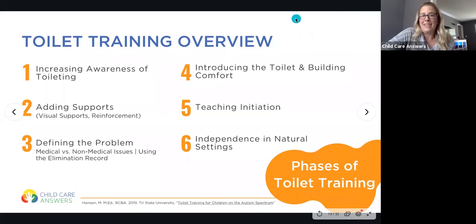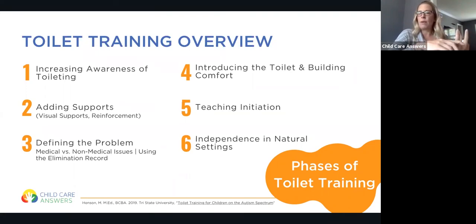So now let's look at the toileting overview. So here are kind of the steps. I know my child is ready. I've picked out the appropriate clothing and I have that on hand. I have undies on hand. I have my environment set up with my routine. I have my picture schedule available.